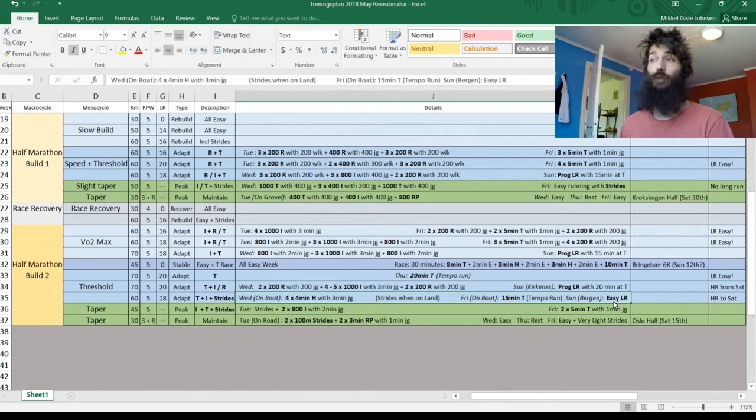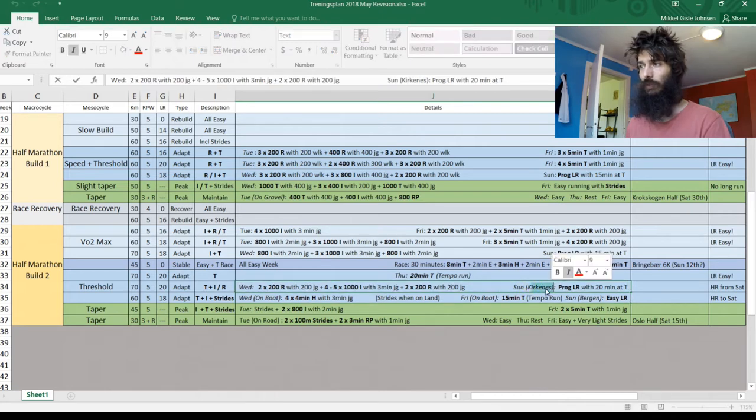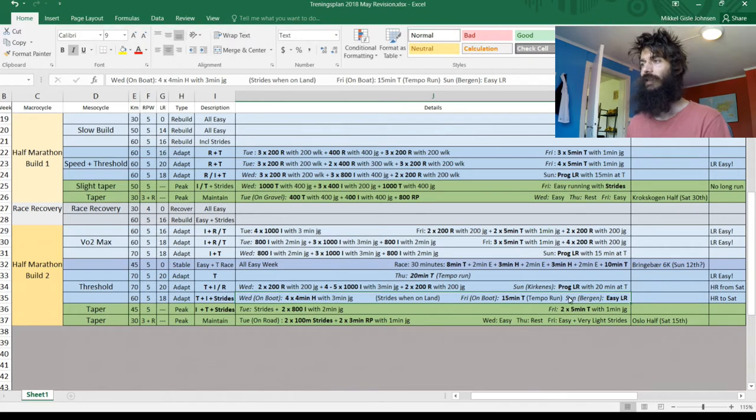And so I'm gonna be on a boat during the most important training week, that last week before the taper. I'm gonna be on a boat, and I have to do my training on a treadmill and also probably getting off the boat now and then to do a little bit of a run on land. So that's why it also here, if you look at that progressive long run, it says Kirkenes, which is a place in the north of Norway. I'll do that progressive long run up north. So that'll be a good way to see Norway, I guess.